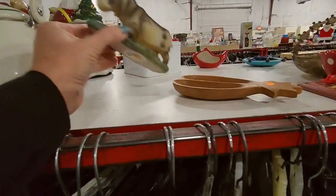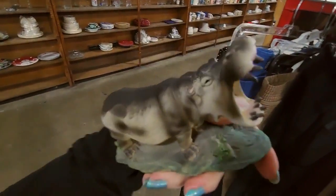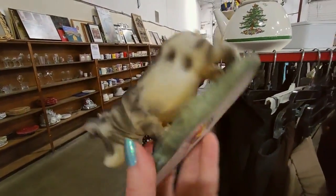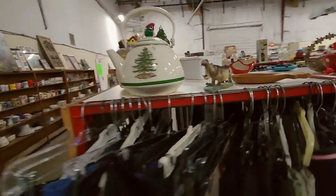And a hippo. You could get your house hippo. Look at that. I see people on the Goodwill page on Facebook talk about finding their house hippo in the thrift store. This one was $2.99. I didn't get it though. I don't need a house hippo. I'm okay.